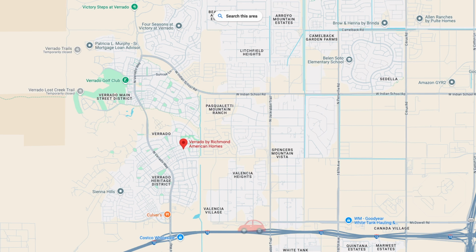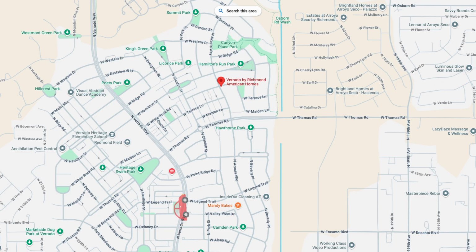And to give you a rough idea of where this is, so I-10, you exit Verrado. This is West Valley, this is Buckeye. And as you head north on Verrado, you're gonna pass McDowell, and then you're gonna get to Thomas. There's a mile in between those. Right here at Thomas is where this Urban Collection by Richmond American Homes is sitting. There's 70 homes here in this collection. Now, they're all spec homes.